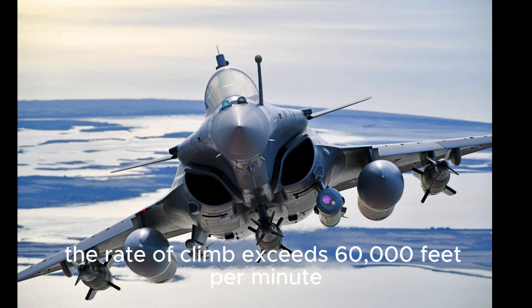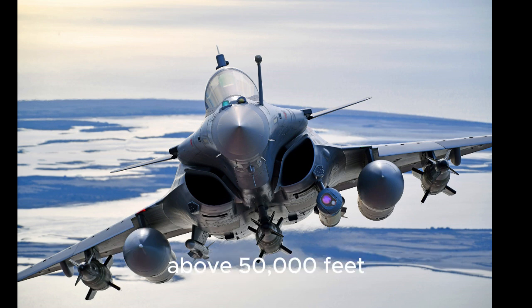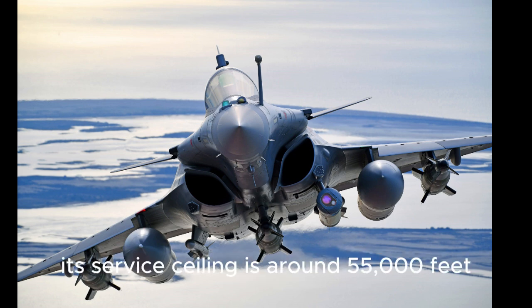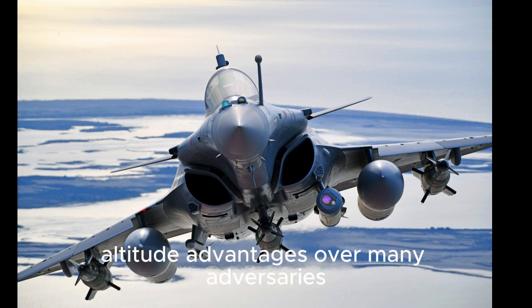The rate of climb exceeds 60,000 feet per minute, enabling the aircraft to quickly reach altitudes above 50,000 feet. Its service ceiling is around 55,000 feet, giving it strategic altitude advantages over many adversaries.